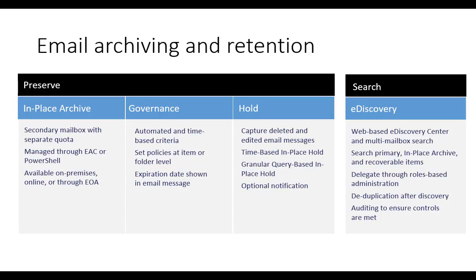Now, retaining and archiving our email is probably the most important thing for most people. So thanks to Microsoft 365, we're now going to have the ability to do an in-place archive, so users can now keep that information in the cloud. We can have basically our governance over the top. We can set our policies, how long users retain information in their inbox, how long it's kept, maybe it's expired after 7 years, and whether we want to hold that information.